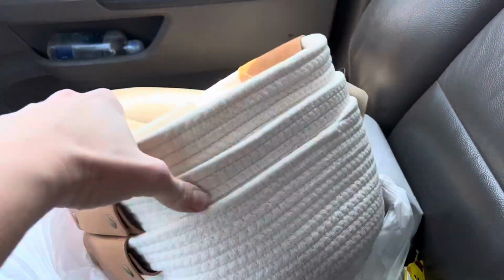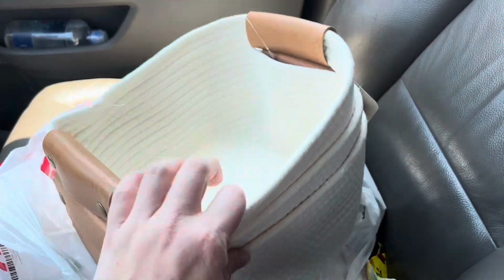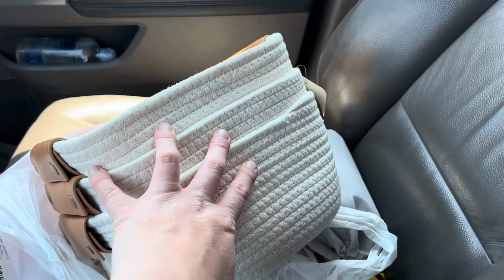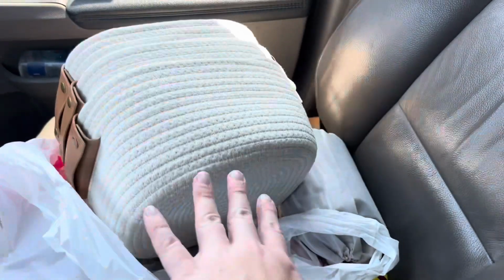So anyway, I got a couple of these to put in that little storage thing that they currently have the baskets and all the toys in. I just think they're gonna look a little bit nicer. And they don't hold as much crap, so we can't shove them full of crap, which will remind me to not overstuff everything. And yeah, there's that.